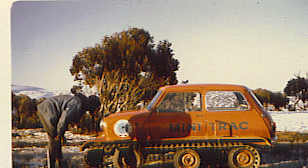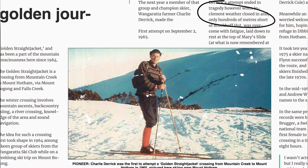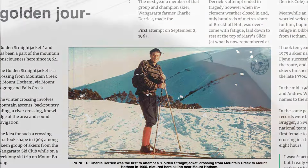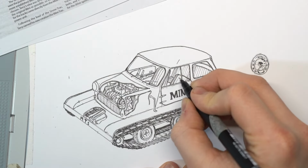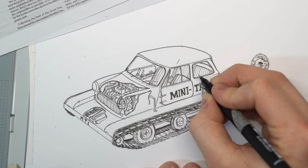vehicle was in 1965, when it was reportedly being used in a failed attempt to recover a skier's body from the mountainside. The New Zealand Mini Trac seems to have vanished the moment it was built, with no record of it being used in either Antarctic service or at any ski resorts or snowy parts of New Zealand.